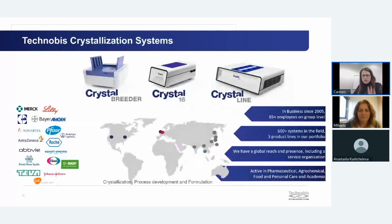Before we start with introducing our presenter today and going on with her presentation, I would like, for those who do not know Technobis, to introduce our company shortly. Technobis Crystallization Systems is a Dutch company located in the north of the Netherlands in Alkmaar. We are a world-leading technology provider for solid-state research, process development, and formulation. We are on the market since 2005 with more than 600 instruments installed worldwide since that time.